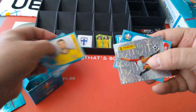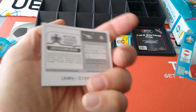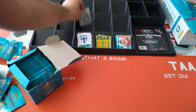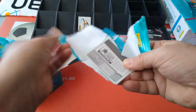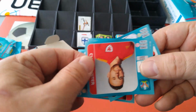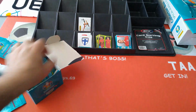Ukraine, here's a shiny, very, very nice, we got the Euro first page, sticker number 6. Put him here. Here we go, see how many we're going to pull. The first 6 stickers on the cover. Here's Wales. They're all upside down. Germany, Sané and Ter Stegen.